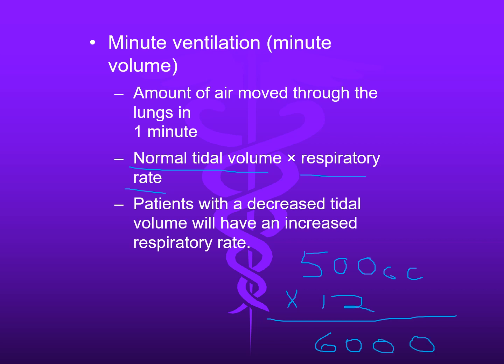Now, a more accurate rule is to say 7 cc's per kilogram of ideal body weight. So, I don't know, a 75 kilogram man, roughly about 150 pounds, times that by 7, that gives you your ideal tidal volume, and then we can figure it out from there.